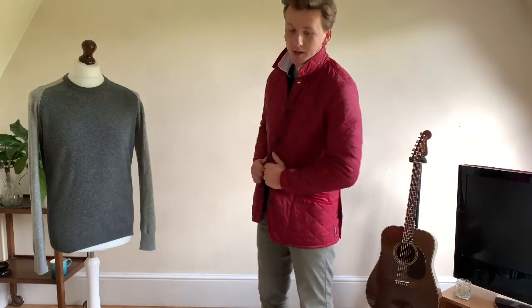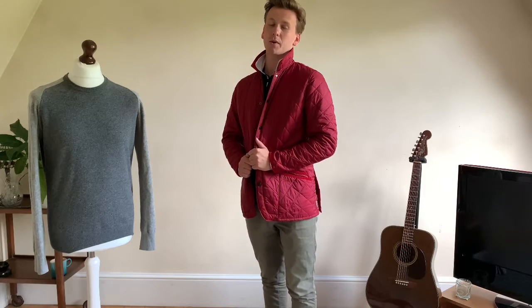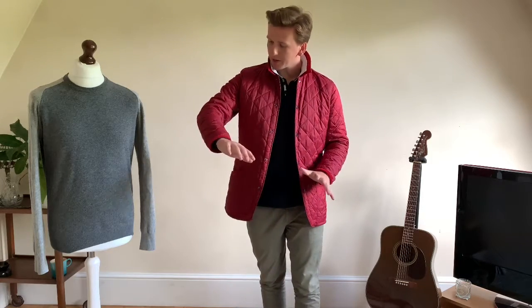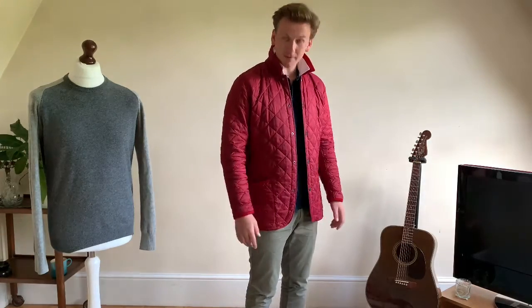I'm looking for some more colours, but I think I finally found the cut of quilt that I like. Again, the Barbour Chip in the biker red, but I call it my Negroni jacket, or some people call it the strawberry jacket. I mean, I look like a massive strawberry wearing it, but you call it what you want. But it's the biker red Barbour Pantone Chip quilted jacket.